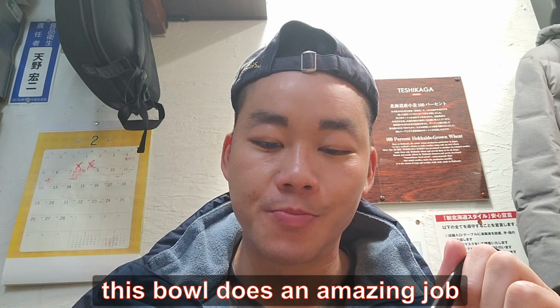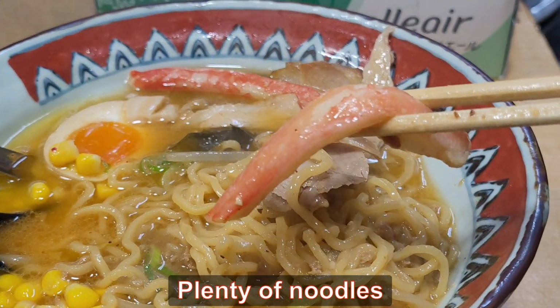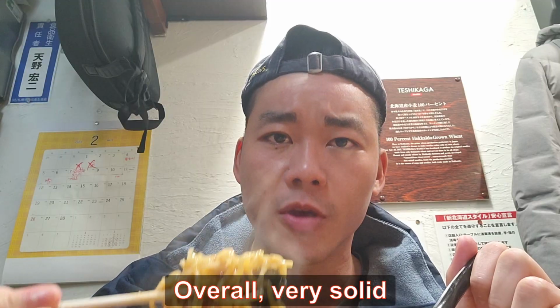Overall, a great first start. Yeah, this bowl does an amazing job just warming you up, making you feel good and hearty inside. Plenty of noodles, good meat, good corn, good butter. Overall, very solid. That was a good first experience. I am still hungry, so I reckon I can have at least one more today.